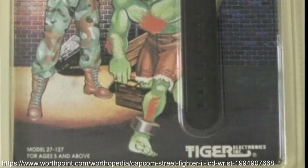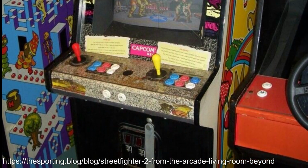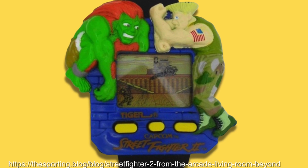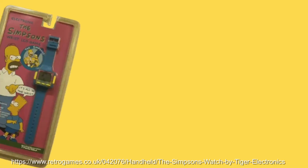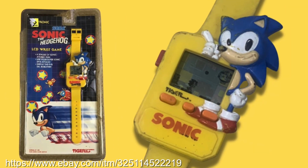of that Capcom game, and the revival of the arcade fighting game scene in 1991 with this 1993 watch, complete with bulky Blanka and Guile figures around the outside. A style they continue with movie tie-in watches for Aladdin and Jurassic Park. Other examples from the time included TV licenses like The Simpsons, and this kid's Sonic the Hedgehog watch.